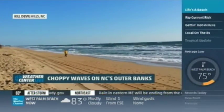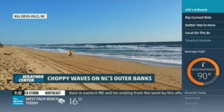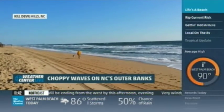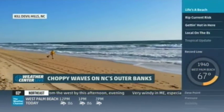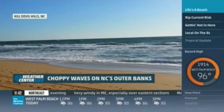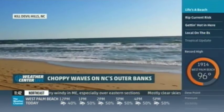Well, it's back to the beach this morning in Kill Devil Hills. This time yesterday, Hurricane Arthur was delivering a blow to the coastline as a Category 2 hurricane. Right now, conditions are choppy as waves crash ashore. Nonetheless, a nice and sunny day on the sand.